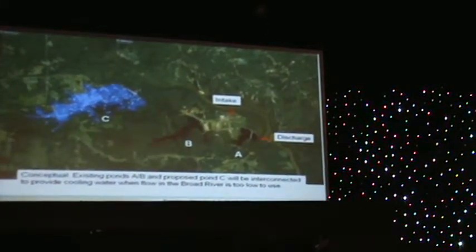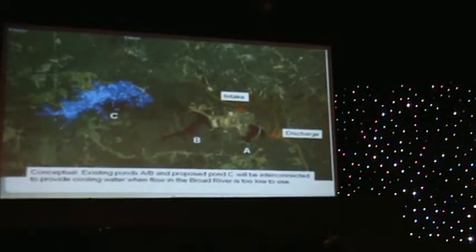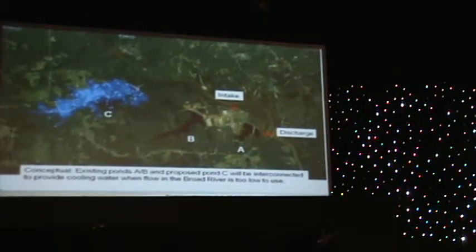Ponds B and C will be used as an additional source of cooling water when the flow in the Broad River is too low to allow an adequate flow to pass through the 99 Islands Dam. When that occurs, they will stop withdrawing cooling water from this intake and will withdraw their cooling water from ponds B and C.